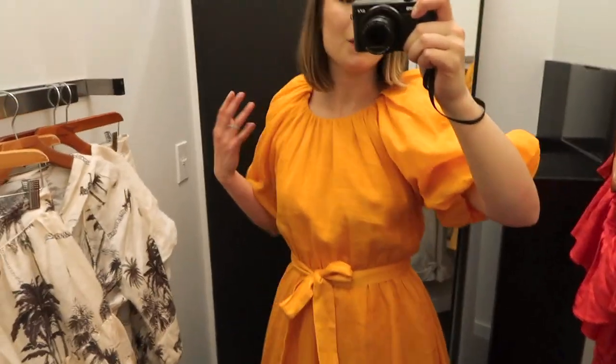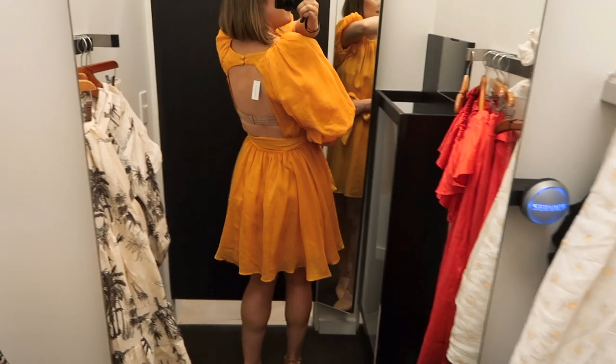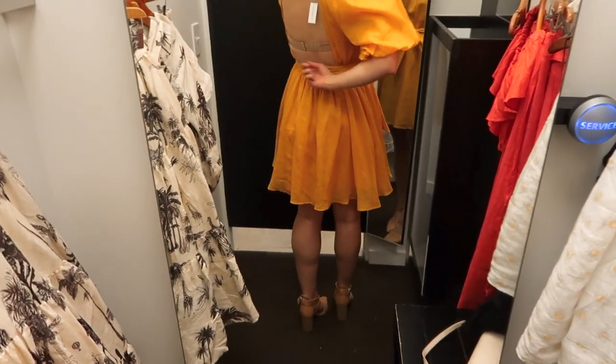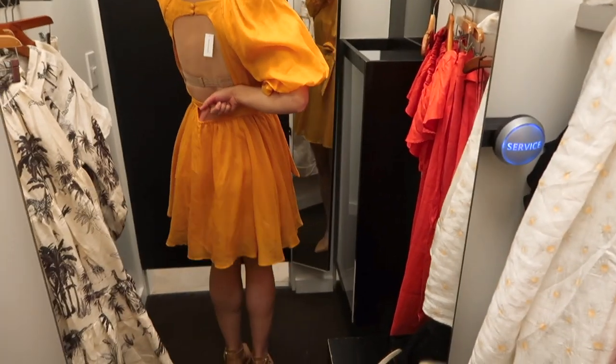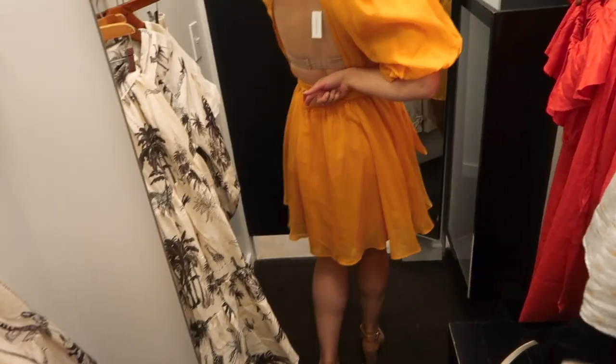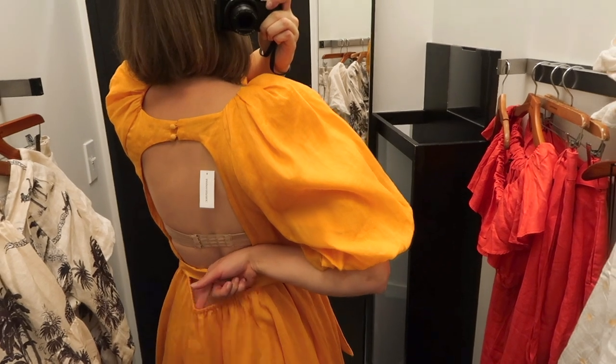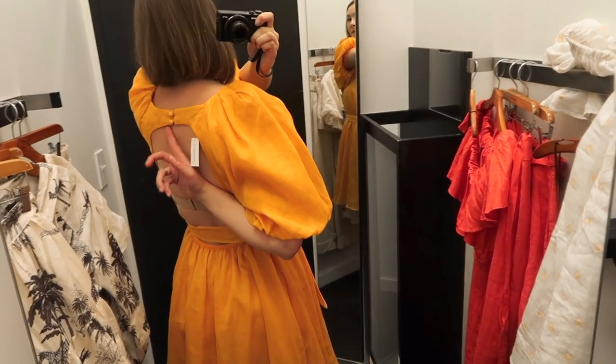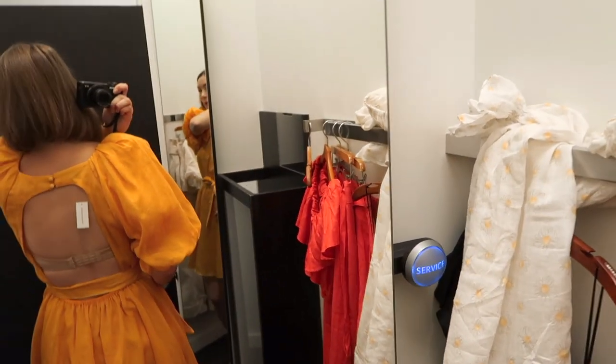And then in the back, you do have this open back, but you do have the ribbon that will kind of fall along your back, and you do have this elastic in the back, so it's very easy to get into. And then I didn't even have to unbutton this part back here. I just really like that really nice open back.